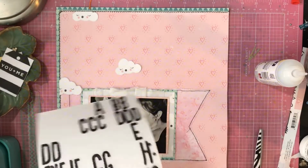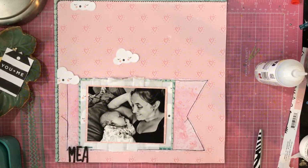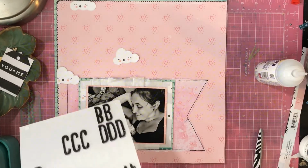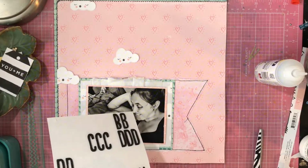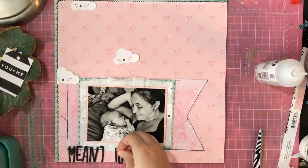I did of course do a little bit of stitching. I chose to do black so that it would be a pop of color besides the green and the pink, and I'm also going to make my title out of black. And I'm only using one Thickers, which is very strange for me. I normally use multiple Thickers when I do titles, and this one is just simply titled Meant to Be.